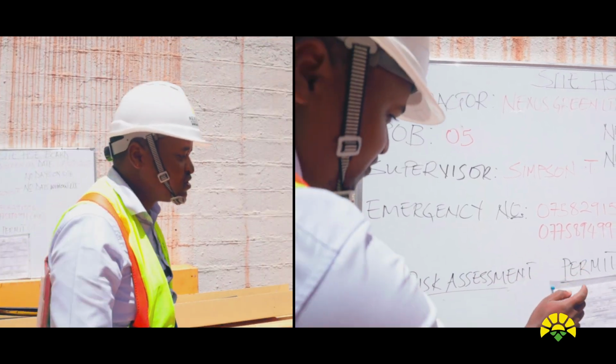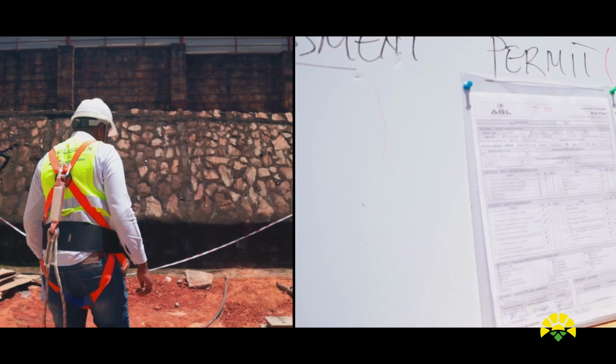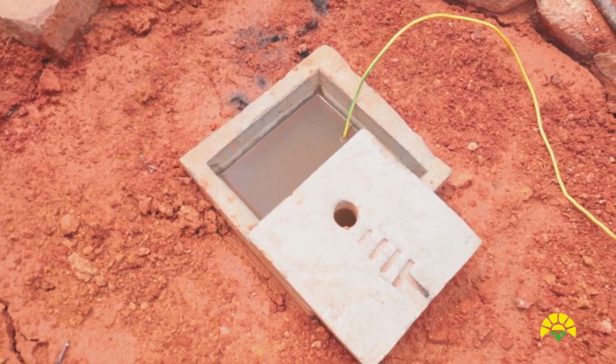We have the number of days on site, we have the supervisor's name, and the emergency contacts. So we are going to start, we shall take you through our earthing point here, which is nearby.